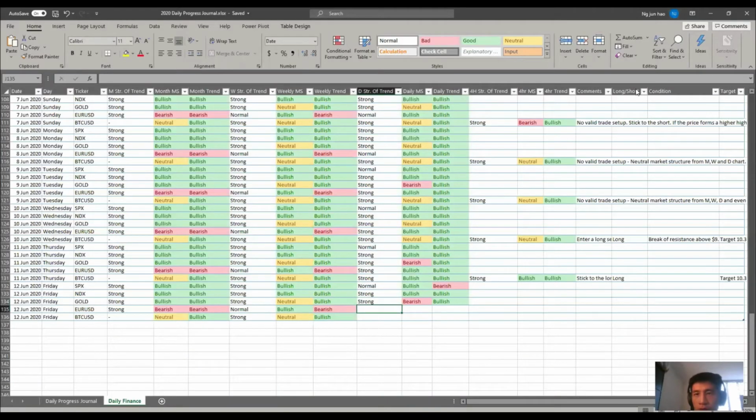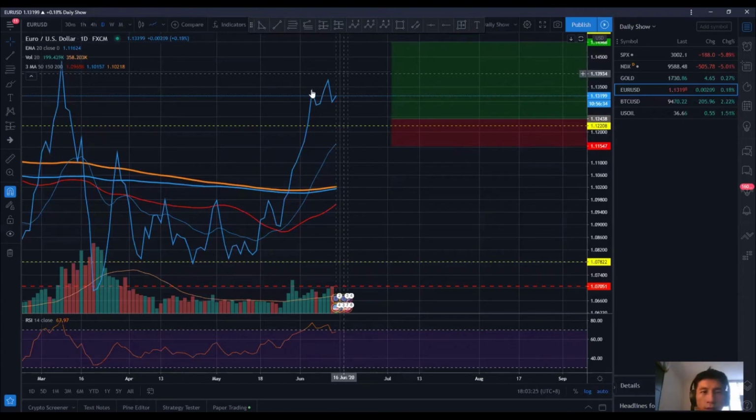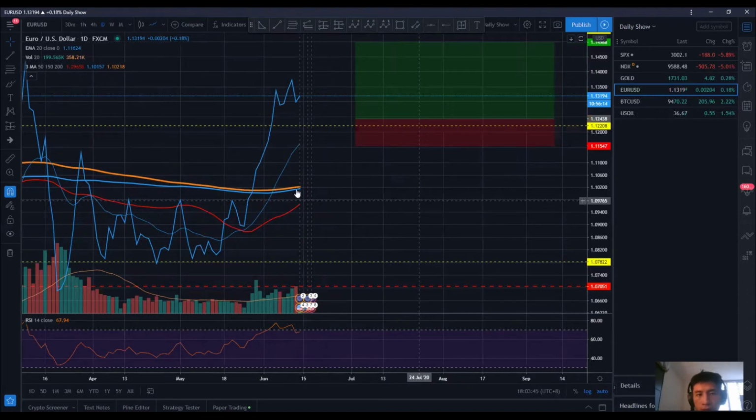Okay, let's move on to the next one, Euro. For Euro right now, in terms of market structure, this is still a higher high and a higher low, so market structure remains bullish. In terms of trend, price is also above this 200, so that is also bullish, and the trend remains strong. There is a tendency to crossover, because there's a possible switch from a strong bearish momentum, a bearish trend, to a normal trend, which means a possible transition phase to a bullish trend.